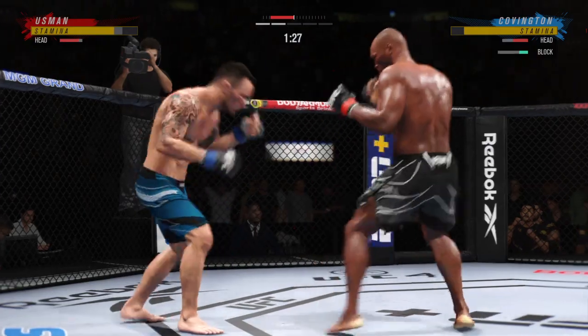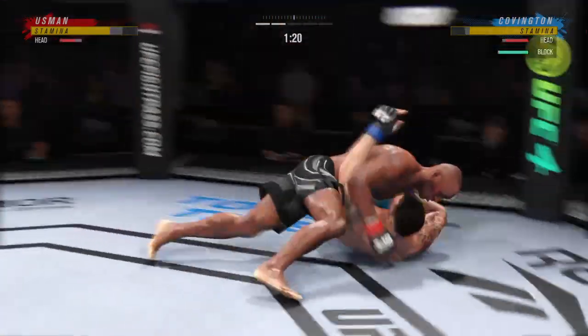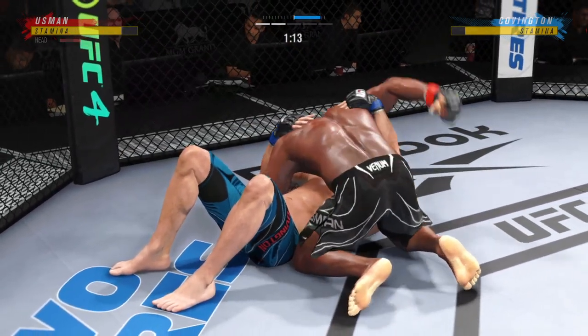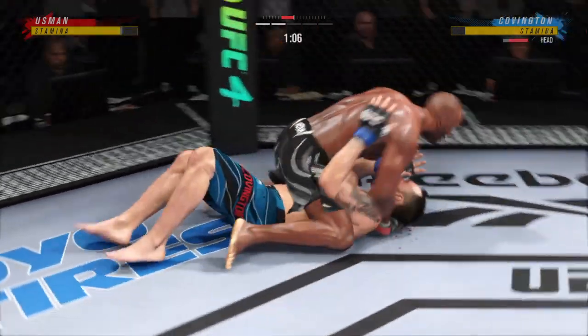So a much different approach from him here in round two. It took him a while to find the range, to get in his strike. The hip toss as he takes him down. Now we'll see what he can do with it. Right into side control. Little cut below that left eye.